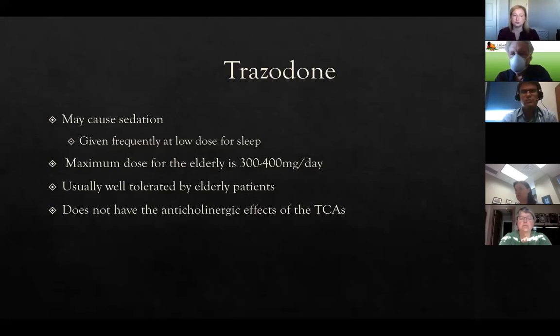I use it more to help augment with sleep problems if we're having that in depression. So sometimes I will use it for depression itself. I have a few patients that are on it 3 times a day and do pretty well with that. It does not have the anticholinergic side effects like the tricyclic antidepressants. So if you've tried an SSRI, you tried an SNRI, and they just haven't worked, maybe a trazodone dosed a couple times a day is a reasonable option. Usually you don't do high doses in that, and sometimes people can tolerate that fairly well.